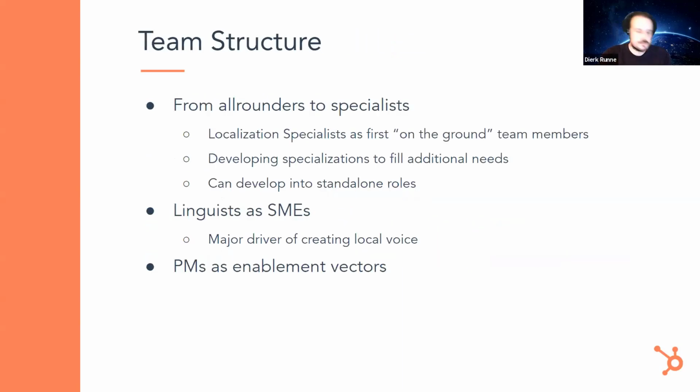As far as the team structure goes, the first hires that we made on the team after we had the management question out of the way were localization specialists. So those were our first on the ground team members, and really what we were looking for mostly were all-rounders who could fill any role that they needed to and deal with any problems, any tasks that came their way as needed, because the company was rapidly expanding, rapidly growing internationally, and it was really a very startup-y kind of environment.